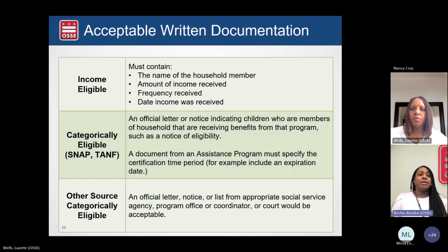Okay, let's discuss acceptable written documentation. It varies depending on the type of approved application. First we have income eligible applications. Documentation for that would typically be pay stubs, and they must contain the name of the household member, the amount of income received, the frequency of the income received, and the date the income was received.